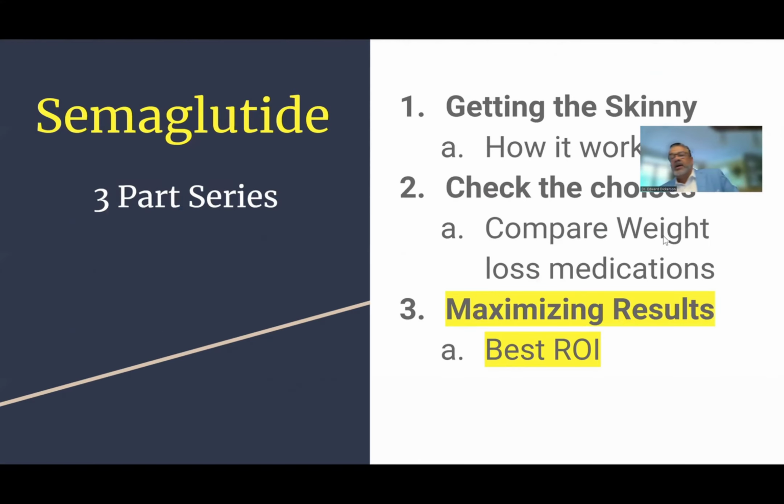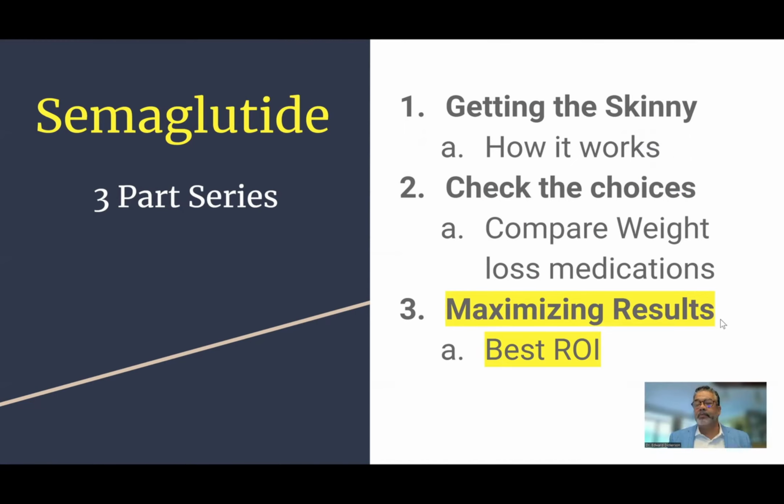Webinar one was how the medication worked. We got a nice overview of that. The second one is where we compared the different types of weight loss medication. And lastly, we are now going to talk about, in a very short time frame, an overview of how to set ourselves up for success.